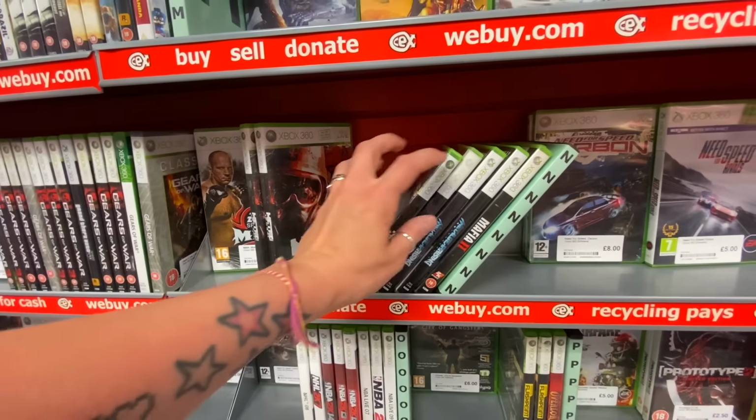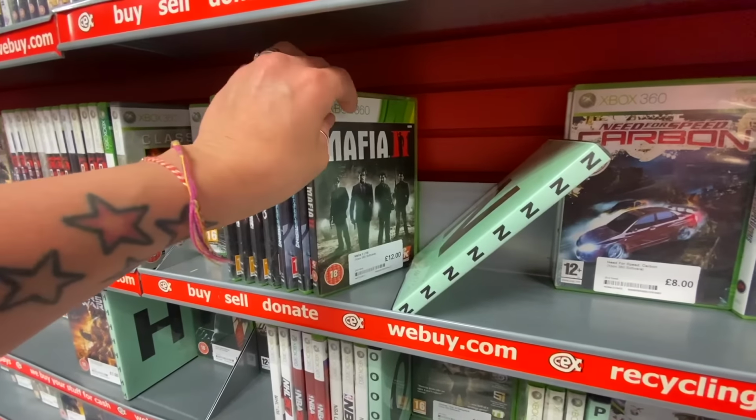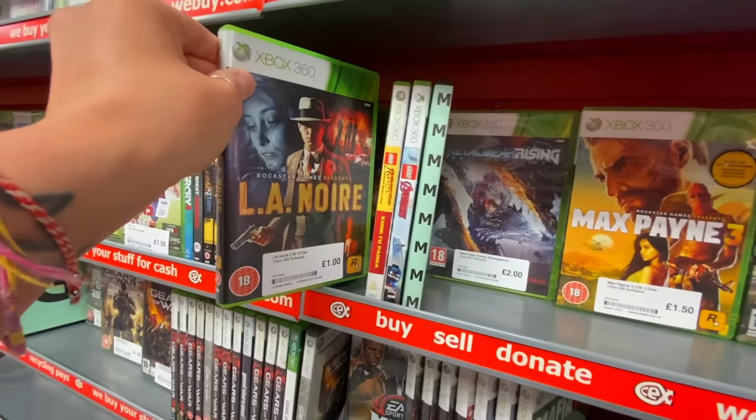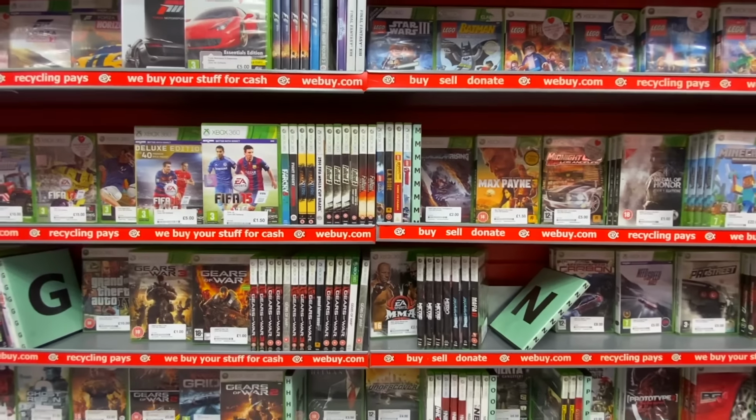We're also going to be taking a look at some of the cartridge-based retro game stuff in this CEX in this episode, and there wasn't a massive variation. It's probably one of the only areas in this particular store that didn't have a lot of variation.